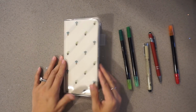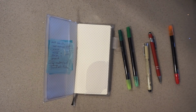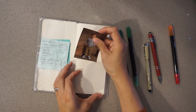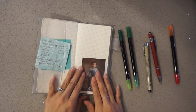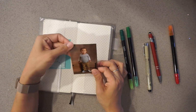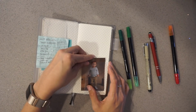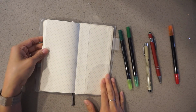So for those following me for a long time know that I started bullet journaling back when I was in med school. I stopped bullet journaling for a while because I became a new mom and life just became super busy. But I decided to start bullet journaling again because I realized that bullet journaling really helps me be more productive.